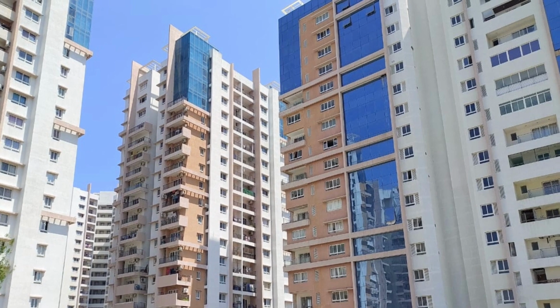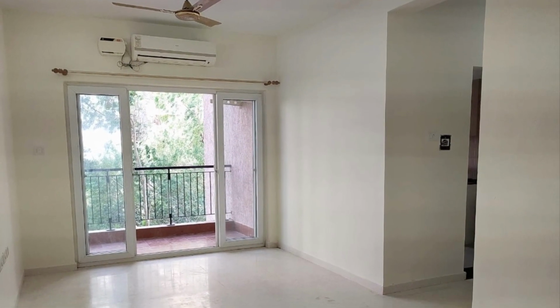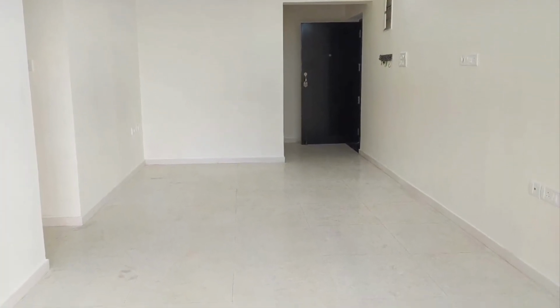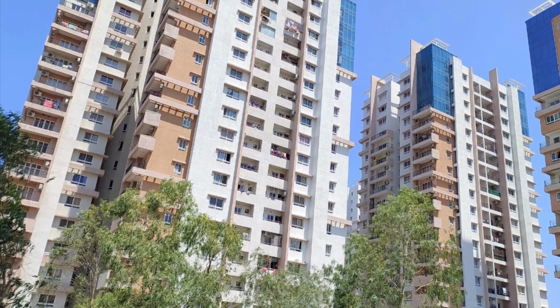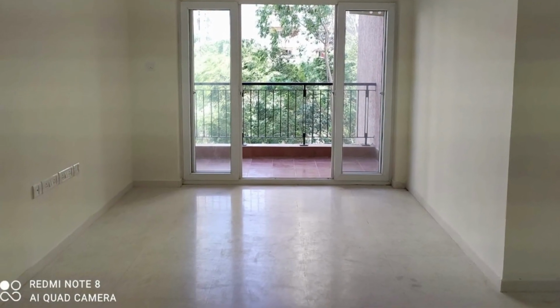Today, we are going to look at the gated community named Olympia Opaline Phase 1, the tower named Jasper. This project is located in Navalur, OMR Main Road, just opposite to the OMR Food Street and AGS Cinemas Theater. This is a multi-storied building, totally 19 floors of constructed building.